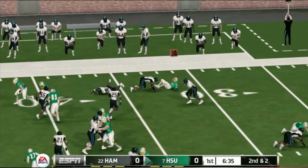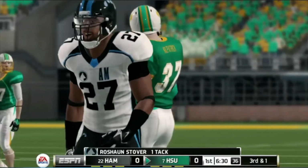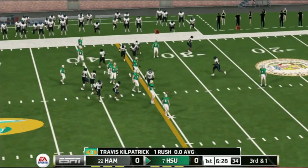Grabs a pitch, looking for the corner. And he's taken down right around the 34. Gain of one on the play. That'll make it 31.